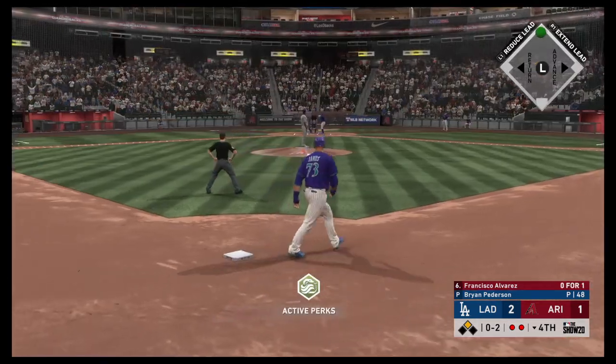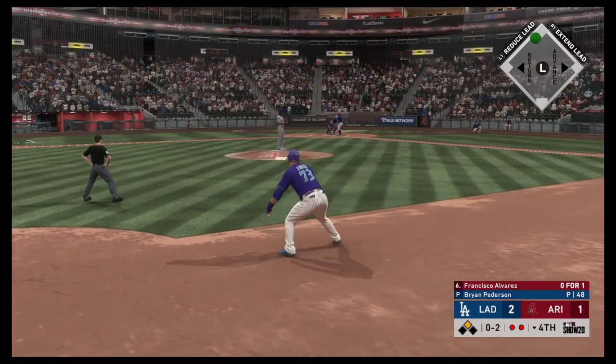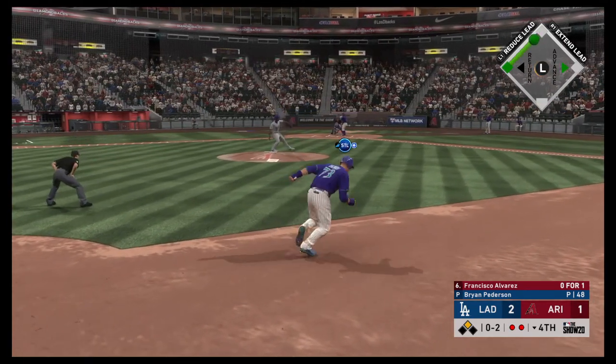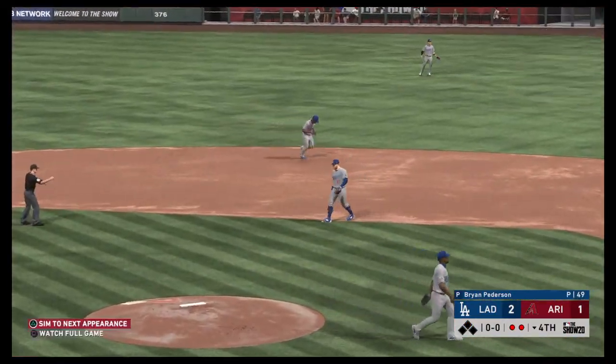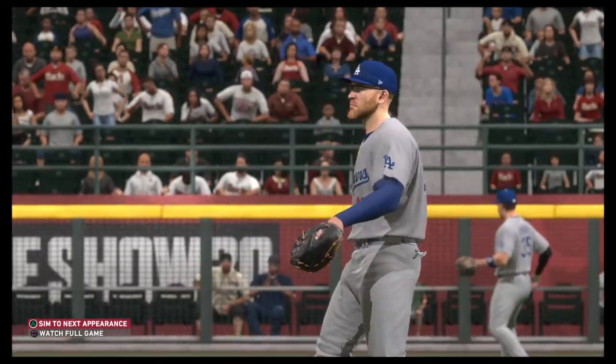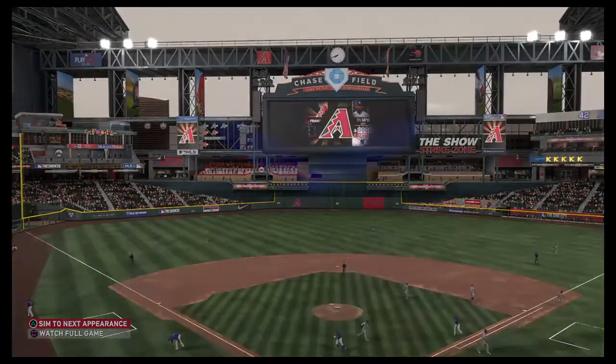So striding in, Francisco Alvarez, as he'll look to bring home that tying run from second with a base hit into the outfield. And the runner's breaking for third. Soft liner towards first. And no problem over there at first as he flags this one down to end the inning. One left for the Diamondbacks. They still trail here.